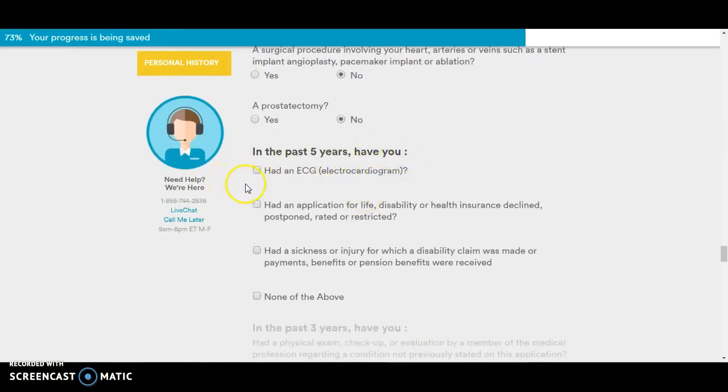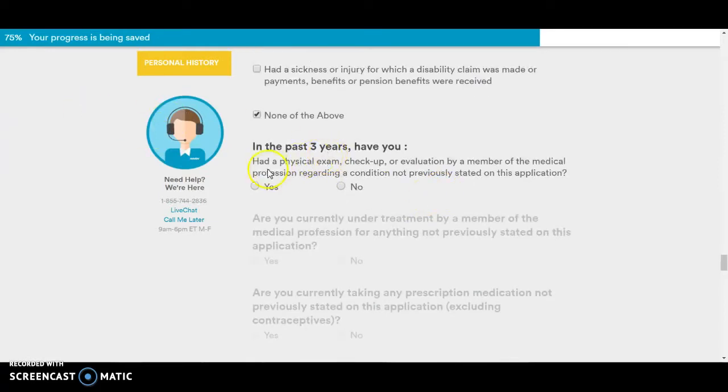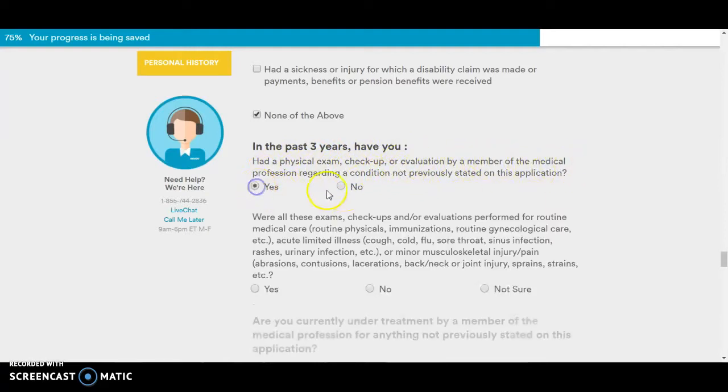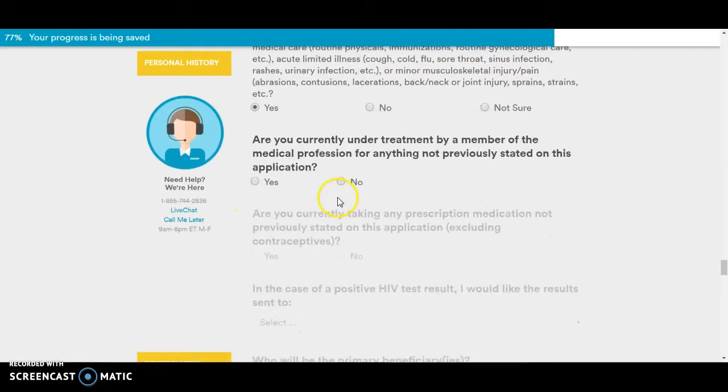In the past 5 years, have you had an ECG, had an application for life insurance declined or health insurance declined or rated, had any sickness or injury for which a disability claim was made? None of the above for me. In the past 3 years, have you had a physical exam, checkup, or evaluation by a member of the medical profession? Yeah, I have. Were all the exams, checkups, or evaluations performed for routine medical care? Yes, they were just regular checkups.